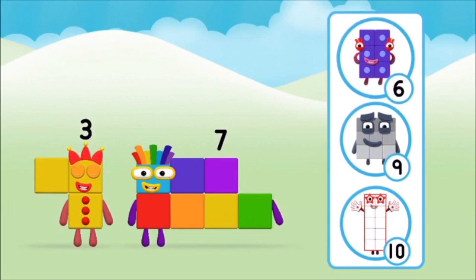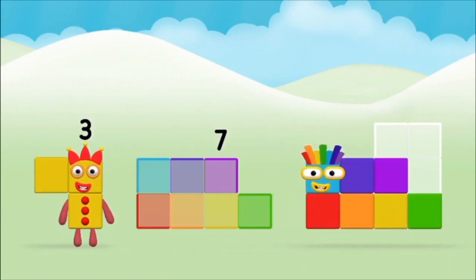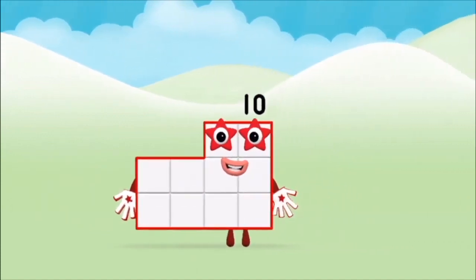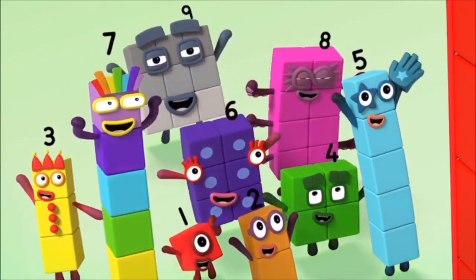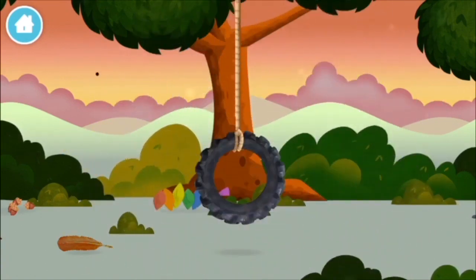What number block can you make by adding these two together? That's right! Now add the number blocks together. 7! 3! 3 plus 7 equals 10! That's it! You made number block 10! 4! 3! 3 plus 4 equals 7! Marvellous! You made number block 7! You made a new number block.